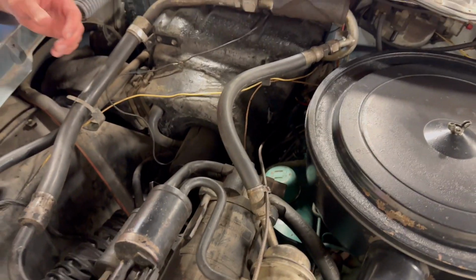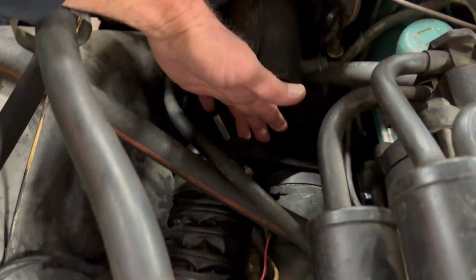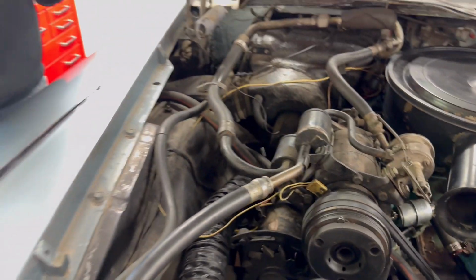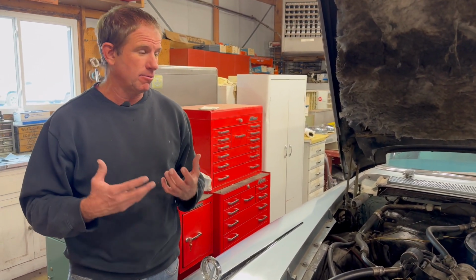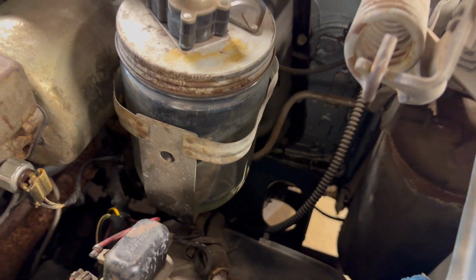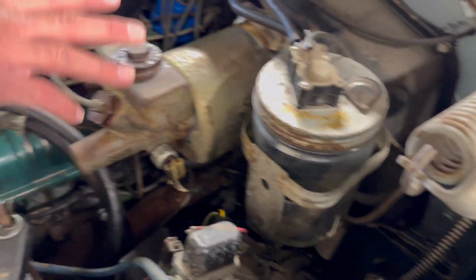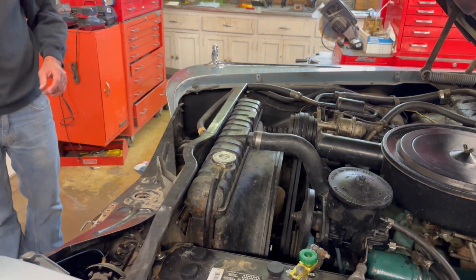Even back over here, and I don't know if you can see this or not, but this actually still has the cooling duct and cooling tube on the back of the generator. I believe that was an AC car piece only to get more air to that generator. A weird little piece that GM used in this era that you don't see very often. Still has the washer bottle in it with the pump. Yes, that's where you put your windshield washer fluid back in the day. And then, like we mentioned, the power brakes, the power steering, the factory air, all those components still here and intact.